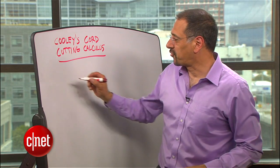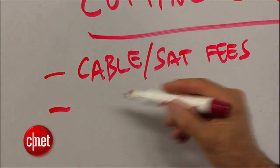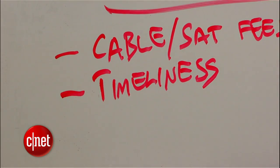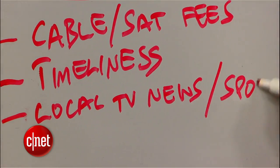The bottom line, find out if enough of what you like to watch is even available to stream, and then do a little fuzzy math to determine if this is right for you or just a high-tech hobby. First, subtract cable and satellite fees. Next, you got to subtract out some hipness. You're going to be seeing shows later than some of your friends. And the last thing you've got to take out is going to be access to local news and your local Major League sports teams.